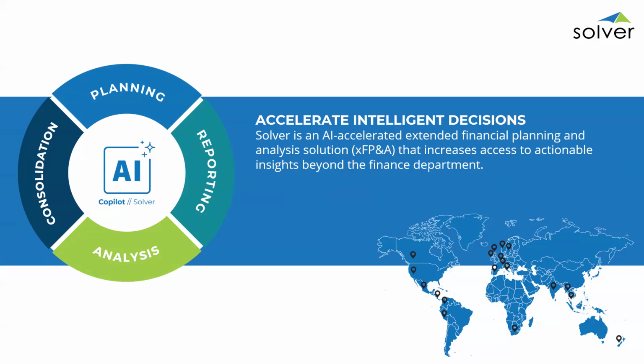Since 1996, we have developed a cloud-based platform that enhances your financial planning, and our user-friendly xFP&A tool features an Excel-like interface and integrates with various ERP systems and improves reporting and data visualization through Power BI for clearer communication of your financial data.